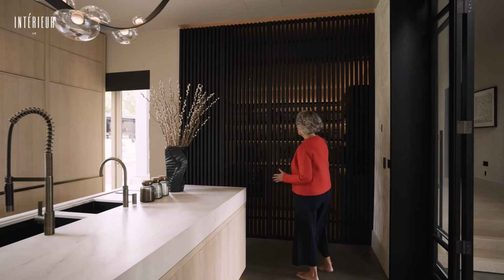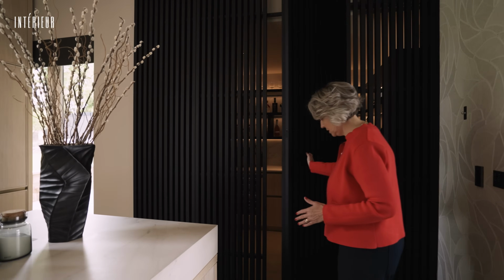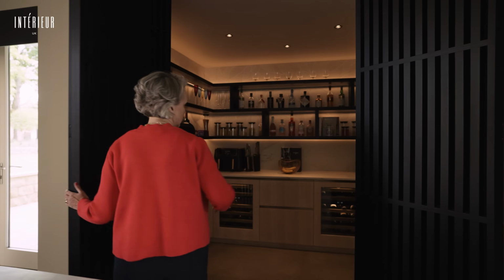Previously the clients had a breakfasting station here, and we designed these beautiful screens that open up into a walk-in pantry, and when closed you just get to see the soft light that exists behind.